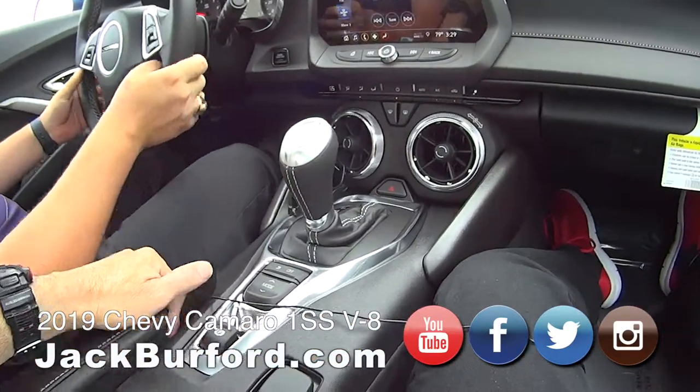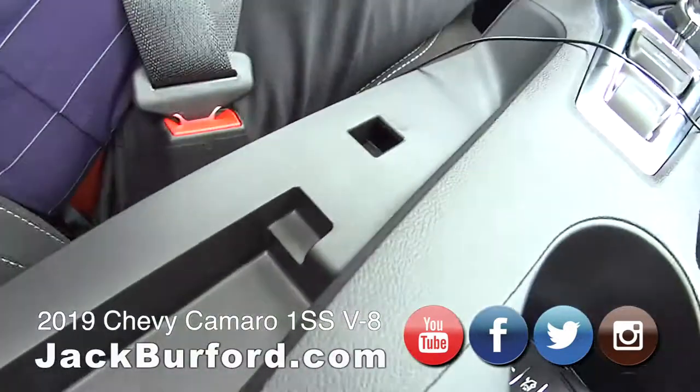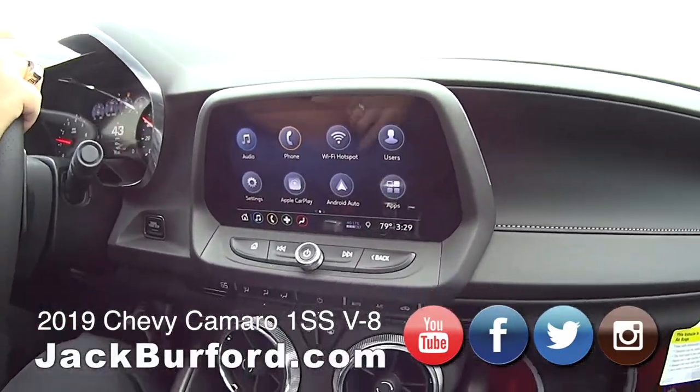Storage here? It does. I'm just looking at it. Oh, nice. USB, Bluetooth. Nice. Yeah, because it's got Apple CarPlay, Android Auto capable. CarPlay, yeah, and all that good stuff.